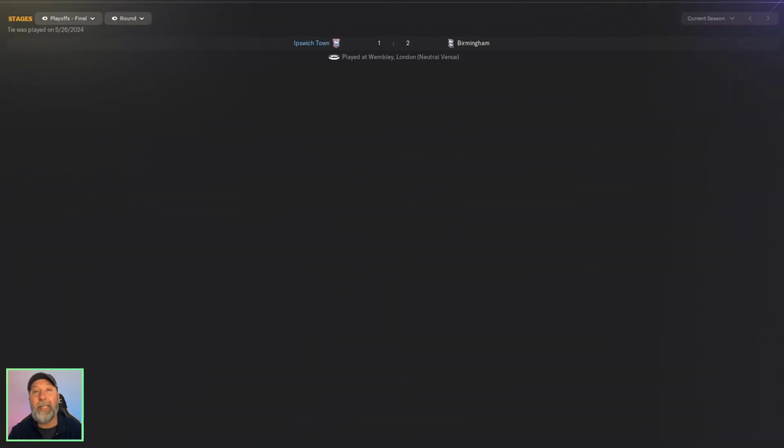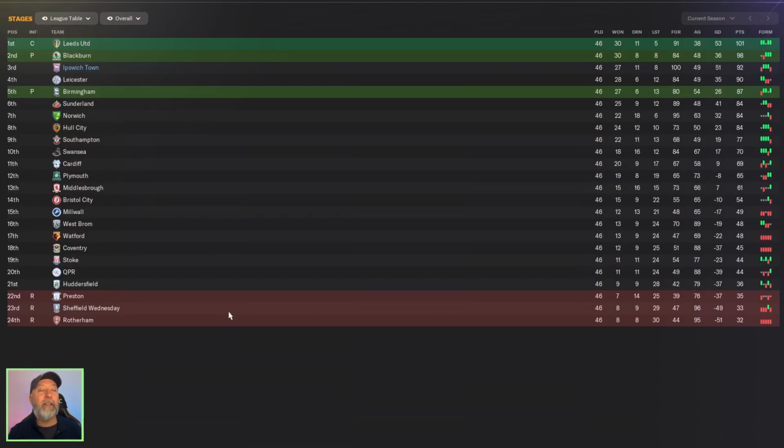Well, you can see Ipswich Town in the championship getting to the playoff promotion spots, but losing out in the final 2-1 against Birmingham. What does that mean? They finished 3rd. 100 goals, the only one in triple digits. I mean, that is fantastic. 92 points after 46 matches. I mean, you could still probably do a little bit better if you could pick up a couple more wins, turn some of these draws into wins. Yeah, 2nd place is all yours.